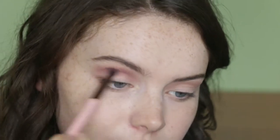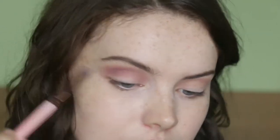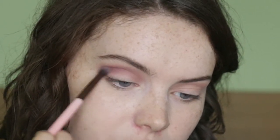Okay, then going with this shade here, I'm going to start to deepen up the crease. I'm going to focus in the centre of the crease and then blend out the product either way. I'm just going to take a bit at a time to build up the pigmentation. I'm going to take the brush I used for the first shade and just blend everything out. And then I'm going to take a bit more of that shade and pop it through the crease again, but this time I'm going to focus mainly on the outer corner just to build up that section.